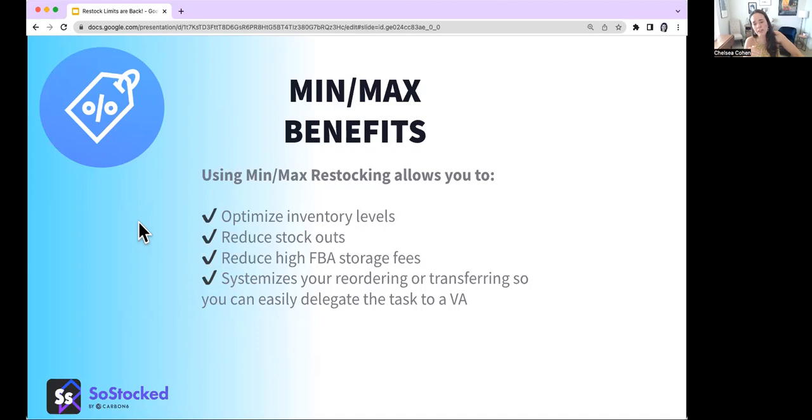Because you're not overstocking, because you have that maximum amount, you are reducing your FBA storage fees. A lot of times I talk to people and the owner operators of the business are running the inventory because it's so important to get it right, because that's a lot of money that you're expending. And so if you get it wrong, you can stock out, or you could deploy more capital than you need to. So essentially you do it yourself, and it's something that most people actually hate. A lot of people really hate inventory, and they only do it because they have to.